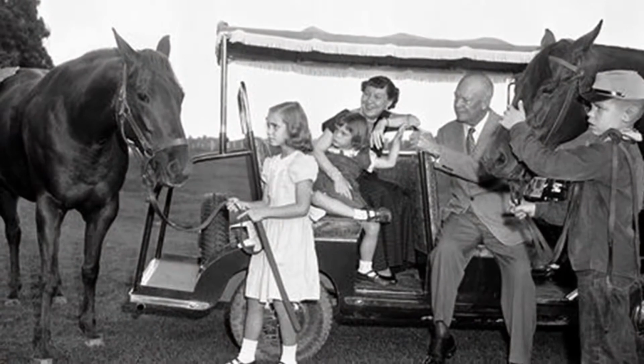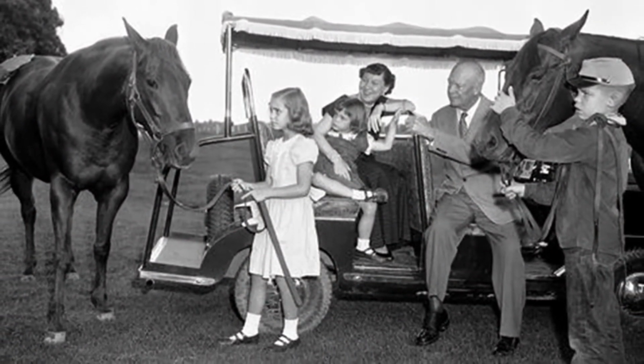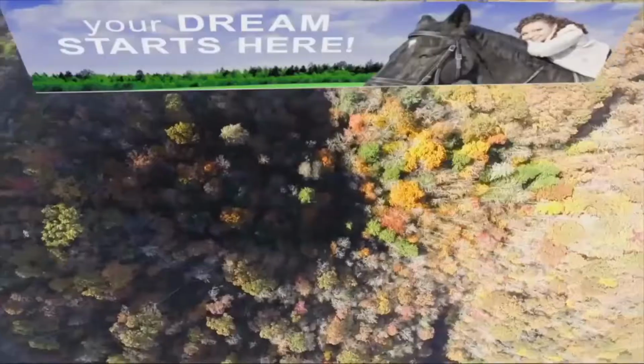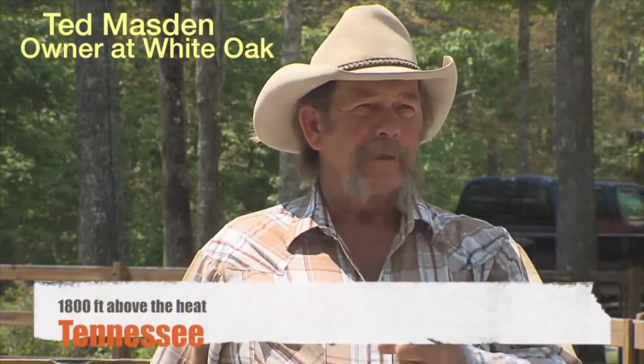Mamie loved horses. She had several large paddocks near the house for her horses. She even designed a hitching post outside the house that resembled a tree stump to blend in with the surrounding woods. It is said, before it was illegal to pick your kid up by the arm, he'd pick me up and stick me in the saddle with him.